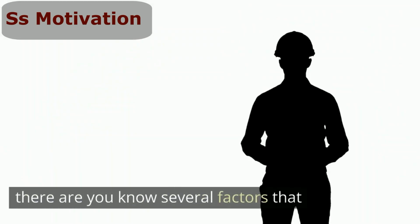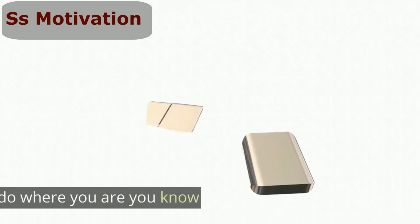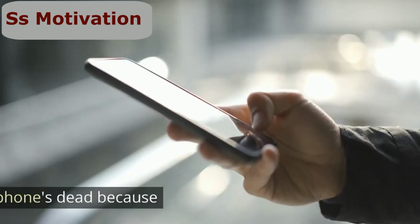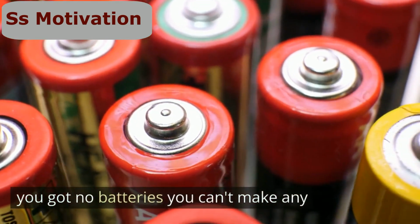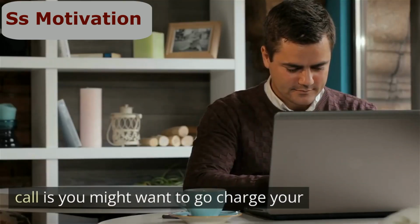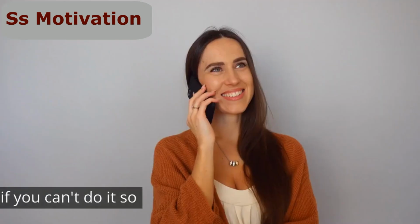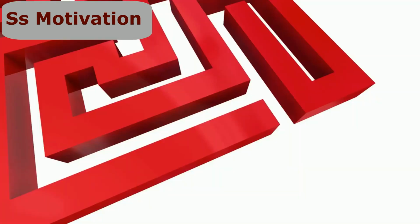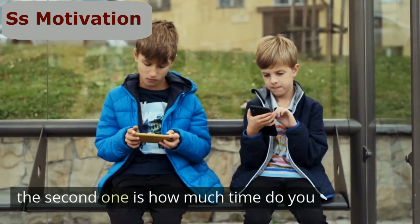There are several factors that go into prioritizing. First of all, what can you do where you are? If your phone's dead because you've got no battery, you can't make any calls. So I don't care how important the call is, you might want to go charge your phone or go borrow somebody else's, but you can't do it if you can't do it. So the first limitation is where are you? The second one is how much time do you have?